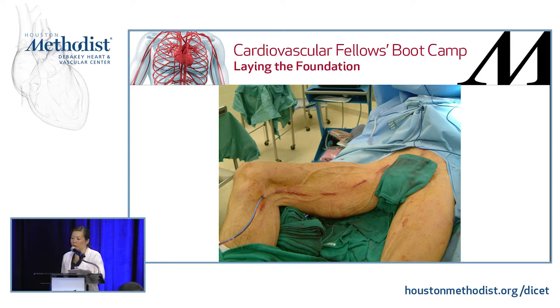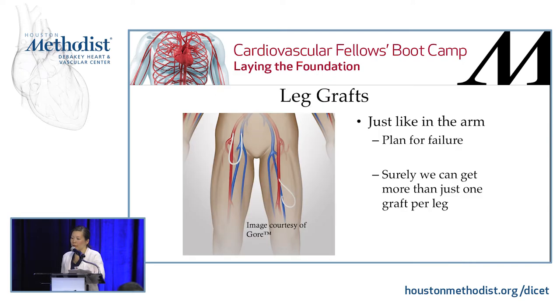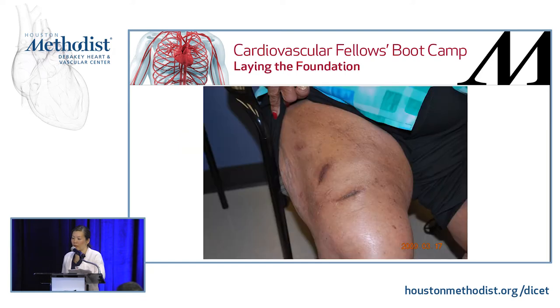Okay, leg grafts, again, plan for your future access, plan for failure, and so start low. If you can do one on the lateral thigh to the SFA, that's better. That way you can save the groin for another access. It's also better for them because then they're not just exposing their whole leg in dialysis.